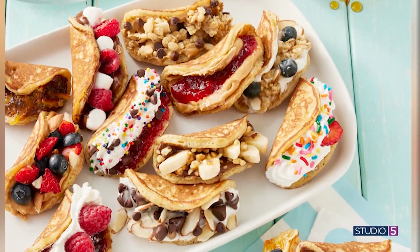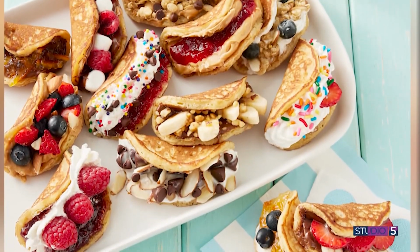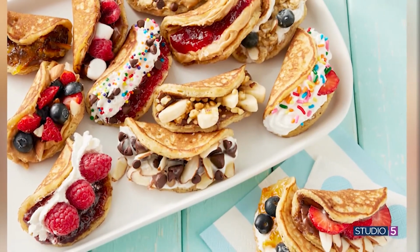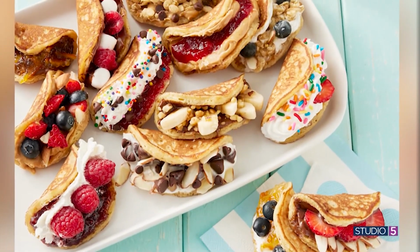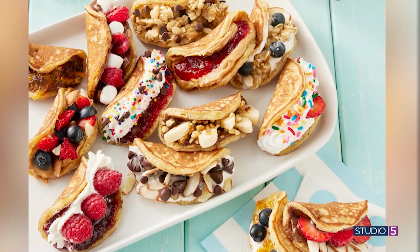What are you filling these with? Well, we've got yogurt, we've got whipped cream, peanut butter, Nutella, and then a variety of fruits, berries, a little bit of jams, and then lots of fun toppings like sprinkles, mini chocolate chips, granola. So you can really just go wild and have a little pancake taco creation that is to your liking.